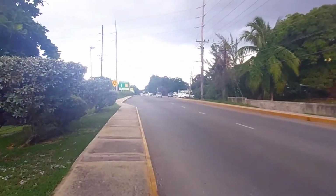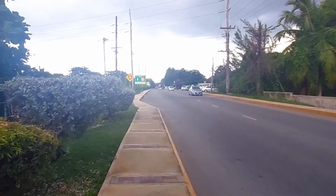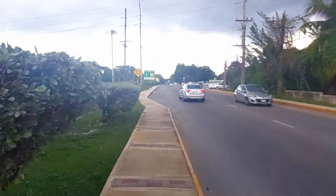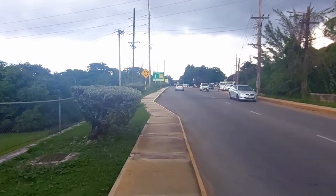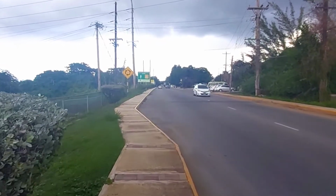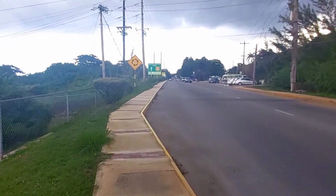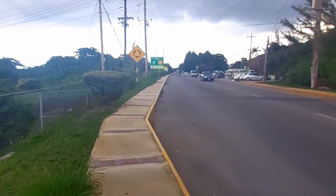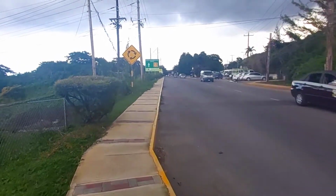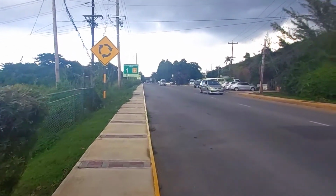Is this the roundabout? Is it at the airport roundabout? No. Okay, so I see a big sign for Sangster International Airport. Guys, I almost reached Sangster International Airport. You know that it's because it's kind of cloudy. Because I don't feel tired, and it doesn't feel like a long journey.